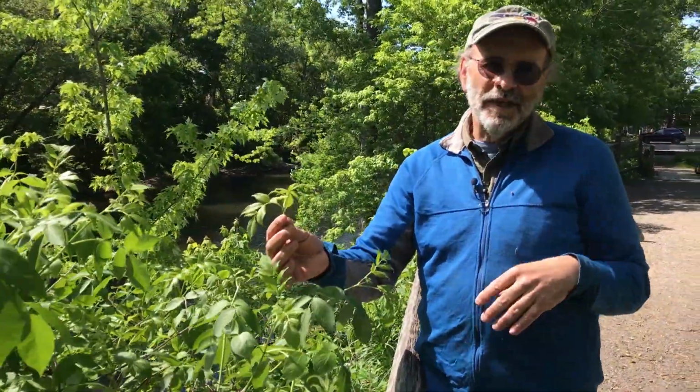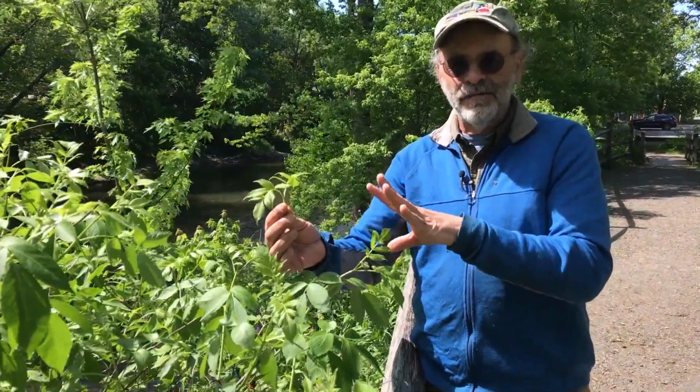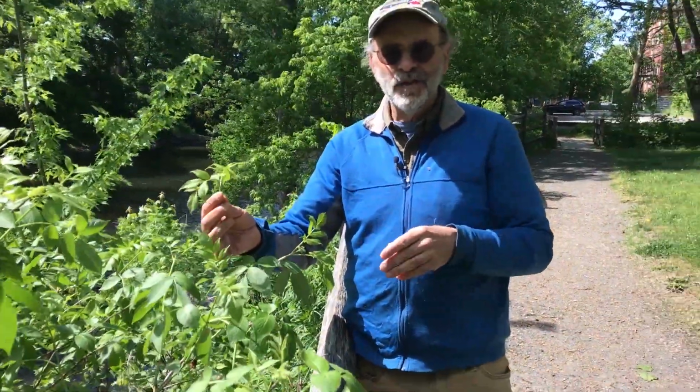Now I understand that you can get a stomach ache if you eat a lot of ripe elderberries, but if you dry them first or you cook them first, they're safe to eat as many as you want. And I tend to mix elderberries and apples together. So like elderberry applesauce, elderberry apple pie is more interesting than just plain applesauce and apple pie.